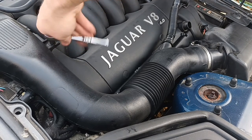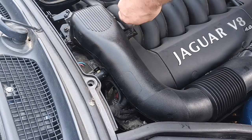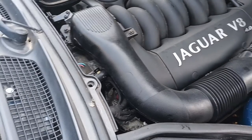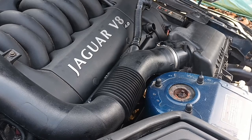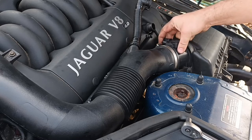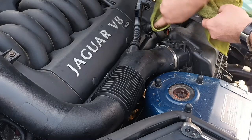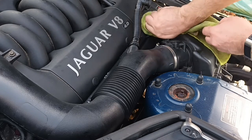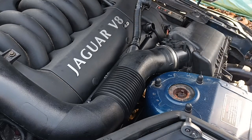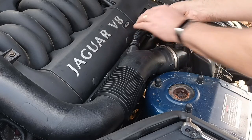So it's just this one. There, and then one down here. That's that. And then we just want to clip in this airflow sensor. Let's rotate, give that a bit of a clean out a minute. Maintenance surface. Always rotate that back round to its position. Carefully clip that into place.